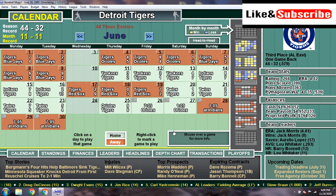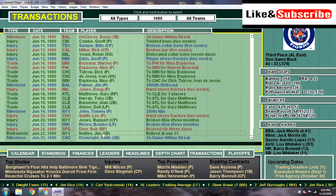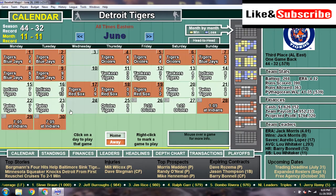The game is simulating. And let's take a look and see if there's any trade offers. Right now, I would trade all of our starting pitchers for a bag of balls. Okay, so no trade offers. We're going to take a look at the transactions. Oh, look at this. Jim Nettles retires, age 33. What's the deal there? I don't know. That's Craig Nettles' brother. So, yeah, that's the lesser Nettles. And Keith Drumright of the last place Chicago Cubs has a 24-game hitting streak that just ended. So, good for him. Let's pull up the box score.